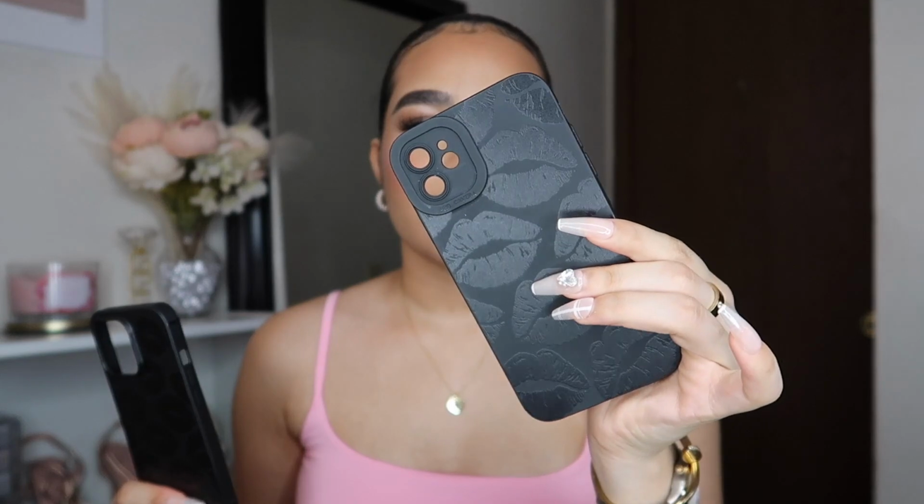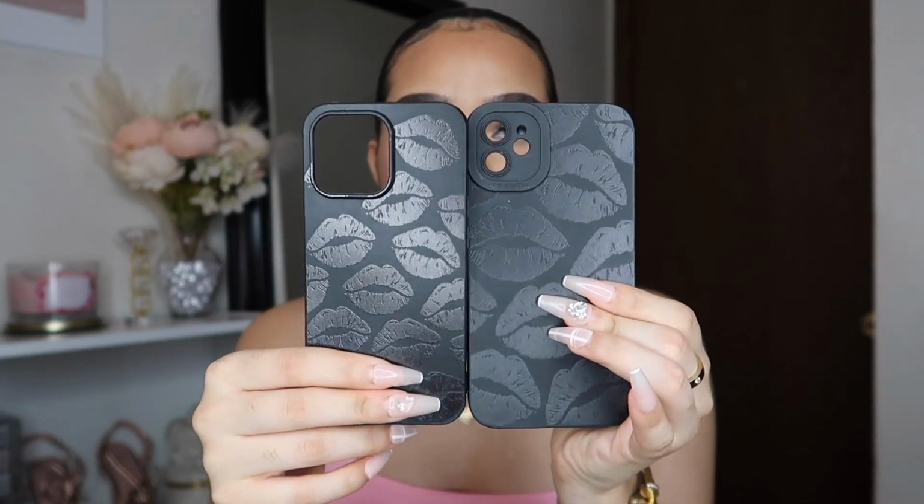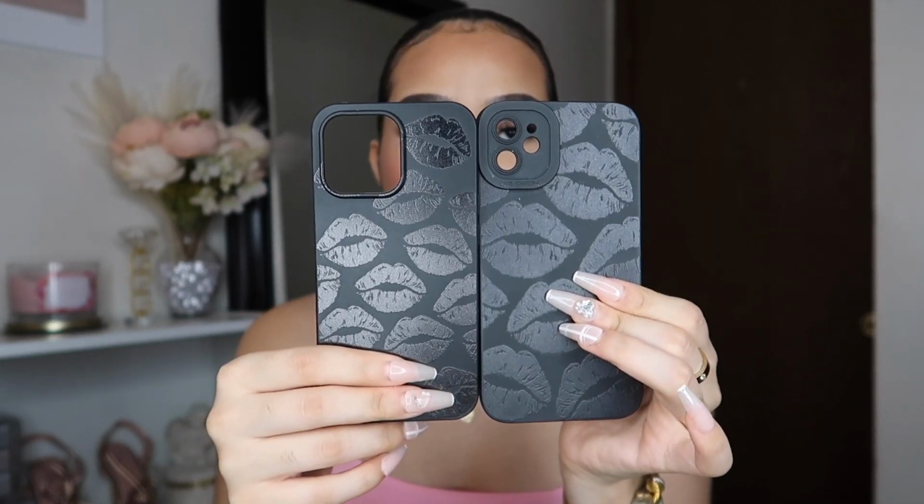Super cute. And before I even bought my new iPhone, I did have the iPhone 11. I did an unboxing with that video as well, so I'll try to link that one too. This is how the iPhone 11 case looks with it, and this is the iPhone 13 Pro case. I just want to show you guys the difference between these two cases.